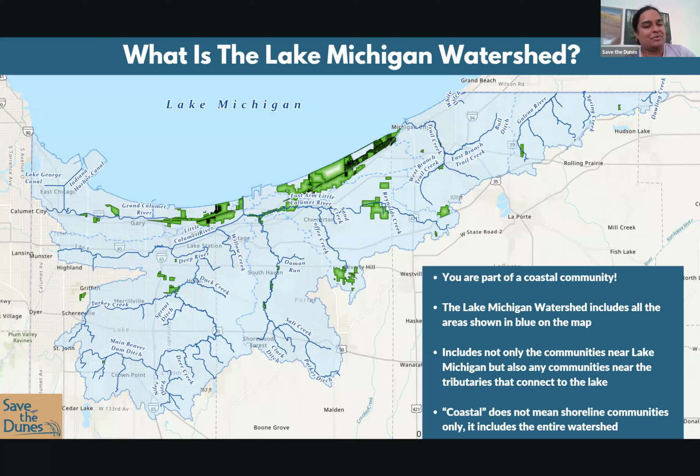So a lot of people don't usually think of themselves as part of a coastal community, but in fact, if you do live in these blue areas, you are part of the coastal community because of your adjacency or your proximity to one of these creeks or rivers or waterways. And it doesn't only include all of the shoreline communities that are very much right next to the Lake Michigan area, but all the places that are south of that.